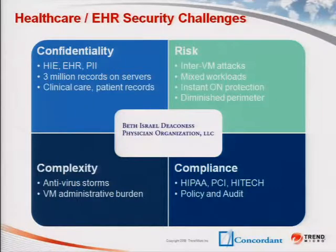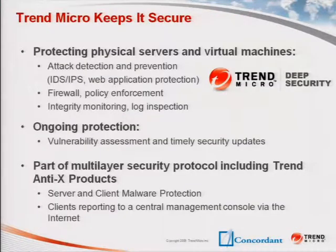That basically says, in order to meet the meaningful use requirements, get your $44,000 per physician in an ambulatory environment, you have to perform a risk assessment and then address the findings of that risk assessment to make your environment secure. So those are all of the things we face from an EHR security challenges perspective. And in this case, Trend Micro really did keep it secure.